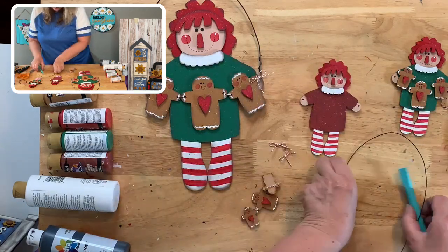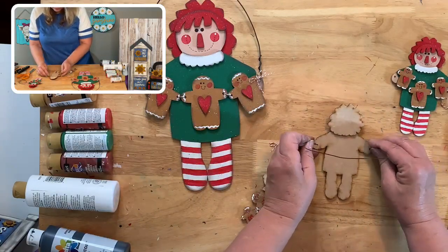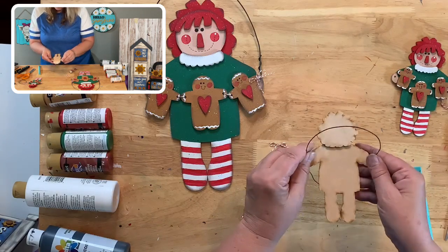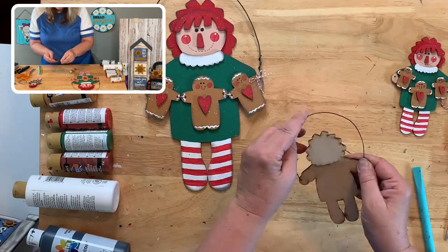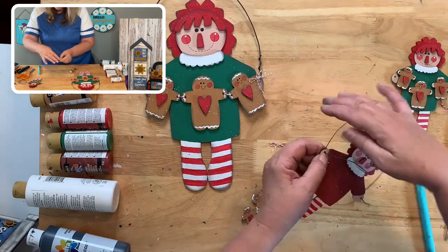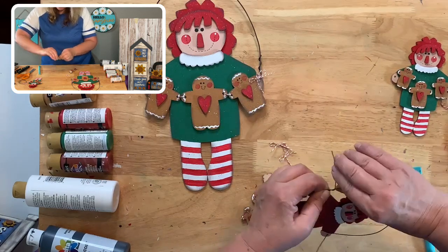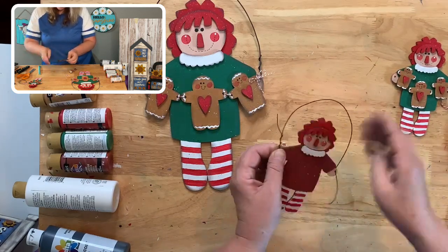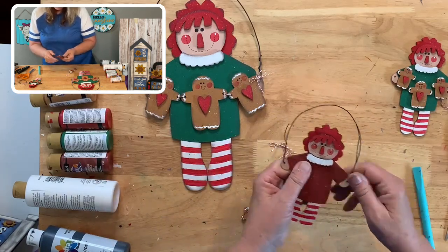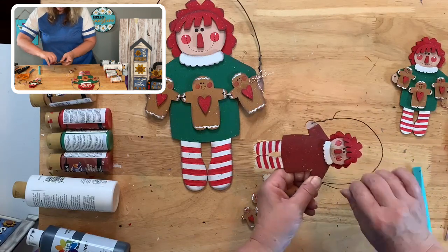Okay. Take your wire. You're going to put it in the back. Thread it through. And then you're going to figure out how long you want it. You want it to hang about like that off the Christmas tree. And then you're going to bend this up. I always take needle nose pliers to squeeze that, but I don't know where they're at. Then you're going to bend this one up. Sometimes I'll put a star on top of these, but not this time. I didn't think about that.